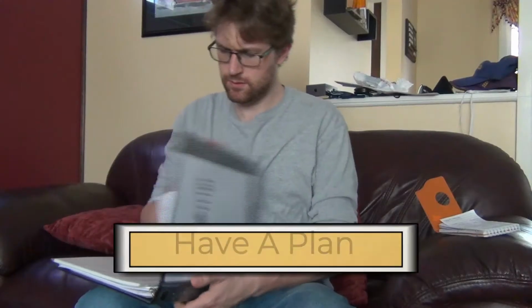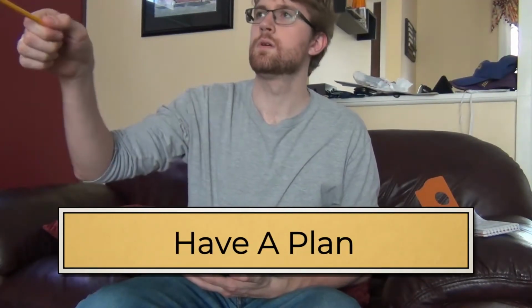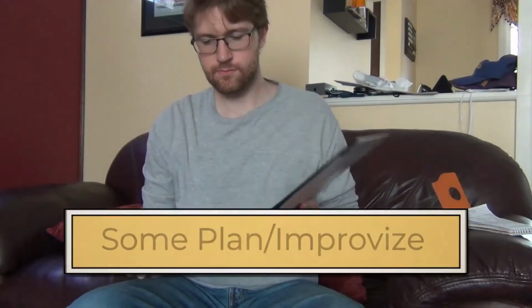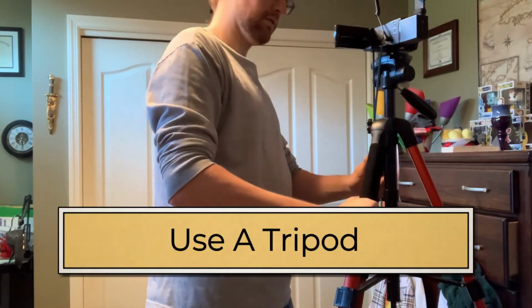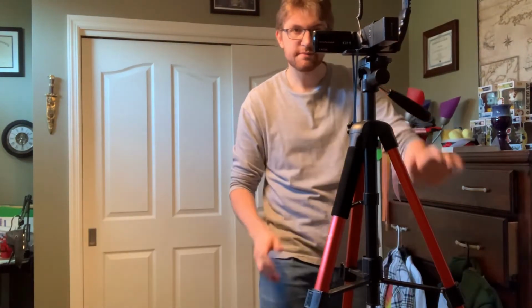Do! Have a game plan. This may consist of having a script, the schedule, a shot list, costumes, props, and a couple other things to make sure it goes smoothly. Prepare for everything in case something happens. Don't start out with a plan. Improvising is really not a good way to go. Just don't. Do! Using a tripod to help stabilize your camera is one of the best ways to film a video.